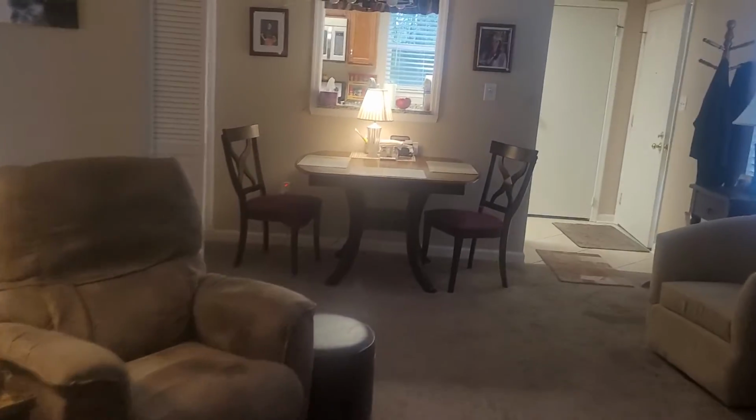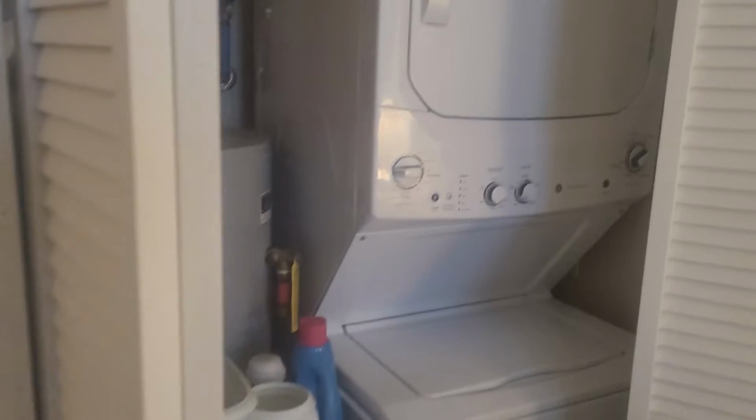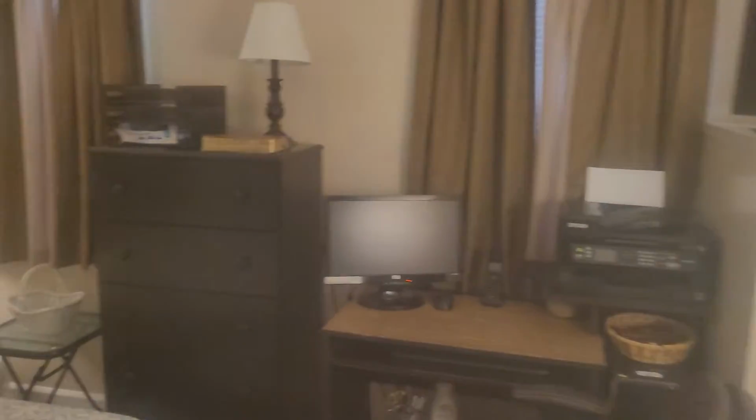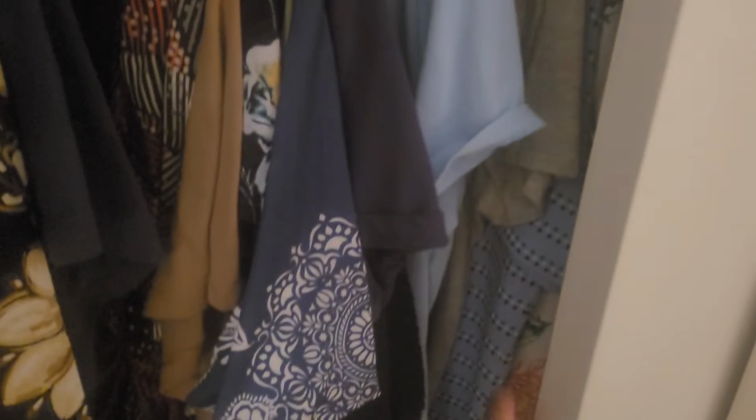Okay, back inside, take a look at the washer and dryer here. Bedrooms on either side here. The master is to the left. The guest is on the right here. So we'll go to the guest first. This is the room I mentioned has a sort of a medical smell to it. Just typical slide closet.